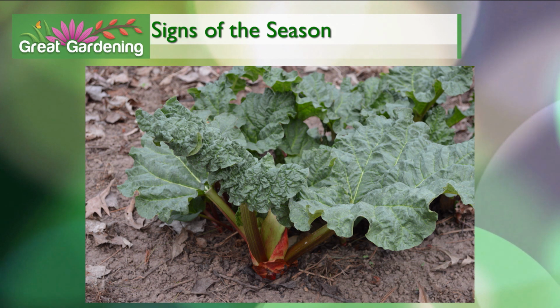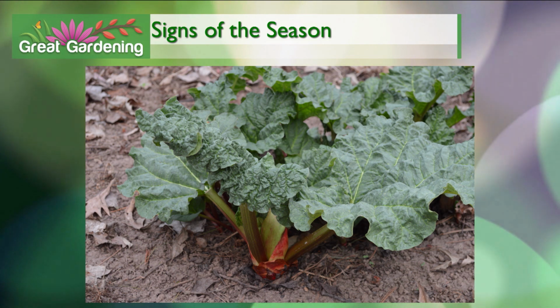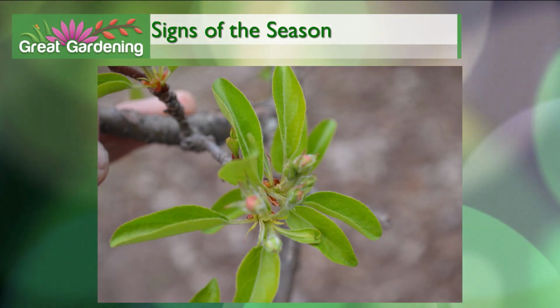And of course, the first veggie of the season, rhubarb is up. Now when they're buds, we had this question last week, they're vulnerable to deer pressure right as they're emerging, but at this point, once we've got leaves up there, the deer leave them alone as well, and they're just expanding dramatically day to day. And it won't be long.